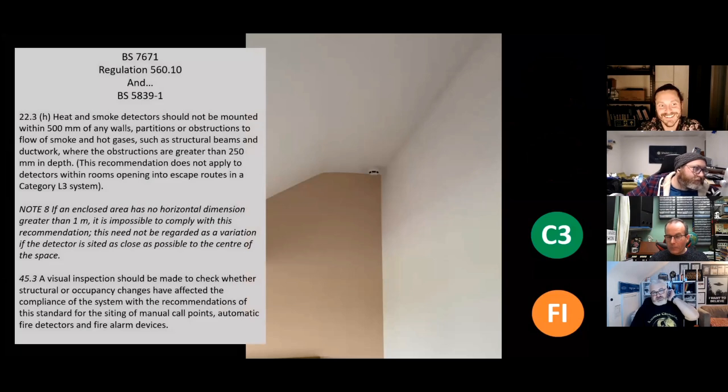Okay, so here's the reason why. 5839-1, I don't disagree with you, John. 22.3: heat and smoke detectors should not be mounted within 500 mm of any walls, partitions, or obstructions to the flow of smoke and hot gases, such as structural beams and ductwork, where the obstructions are greater than 250 mm in depth. This recommendation does not apply to detectors in rooms opening onto escape routes in category L3. Note 8: if an enclosed area has no horizontal dimension greater than 1 meter, it is impossible to comply with this recommendation. This need not be regarded as a variation if the detector is sited as close as possible to the center of the space. Well, that certainly isn't.